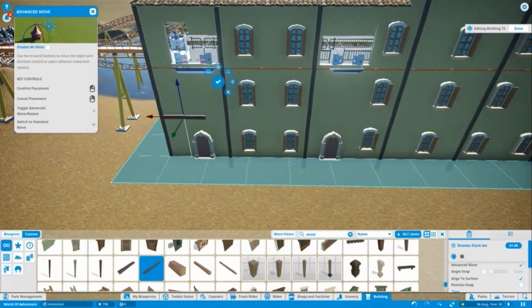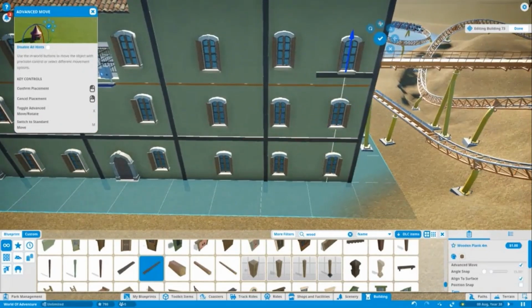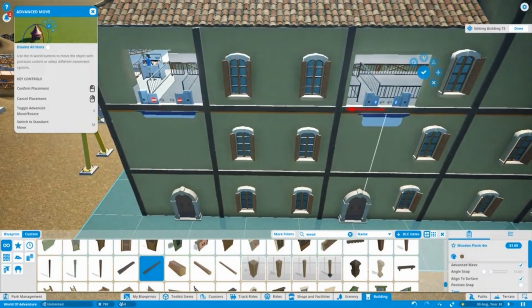Here we go, just tidying up this building now, making it look a bit better because it is a bit messy, changing some of the windows around, and that is pretty much the end of this video here.